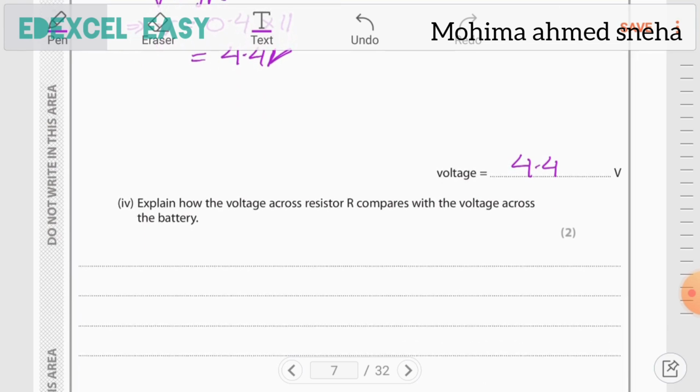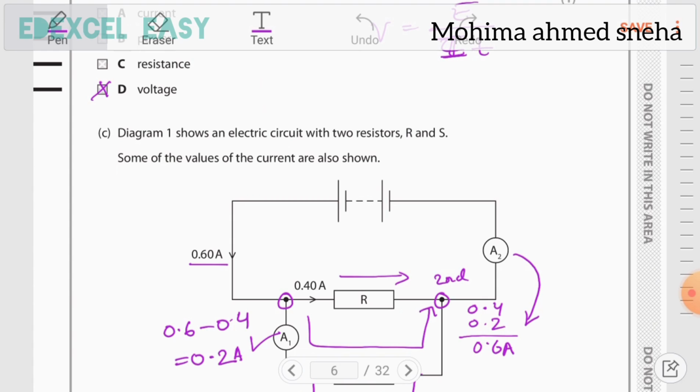Moving to part 4. Explain how the voltage across resistor R compares with the voltage across the battery. As I have already mentioned, the battery and resistor R are connected in parallel, and in parallel circuits only the current divides, but the voltage remains the same. That means the voltage across the resistor R will be the same as the voltage across the battery, because they are both connected in a parallel circuit.